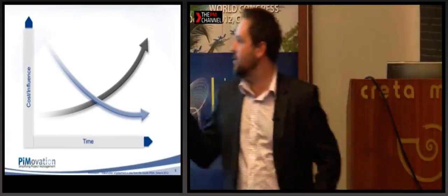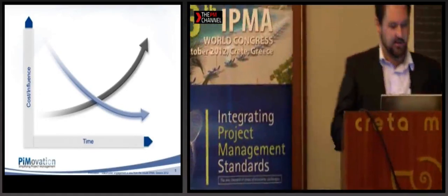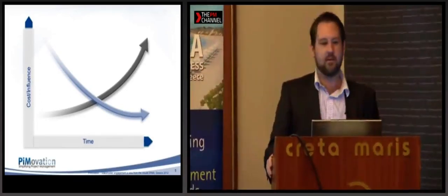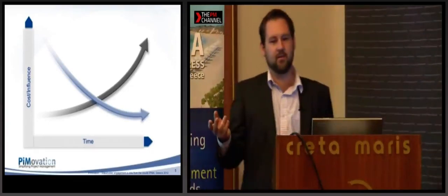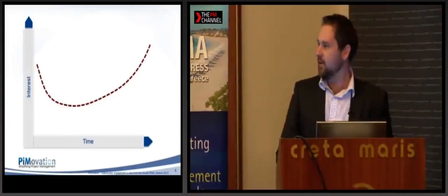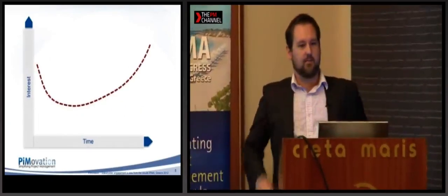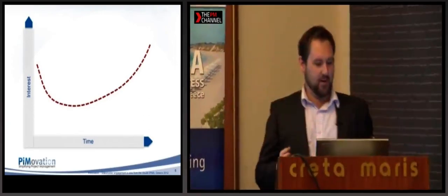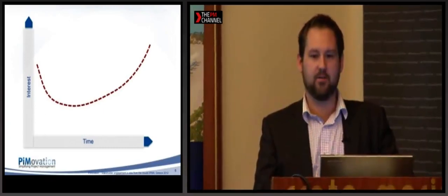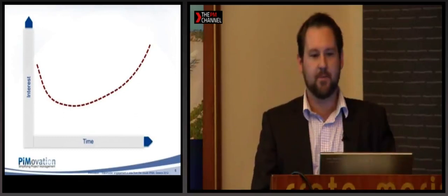And if we take it from PMBOK, the cost to influence graph basically shows that the cost of change increases exponentially as the project lifecycle moves through. And if we look at the average engagement levels of stakeholders, everyone's generally fairly interested early on in the project, and then there's a gradual decline in interest and engagement levels. And this changes depending on the project and the size.